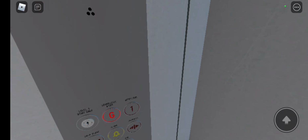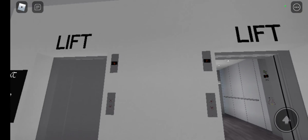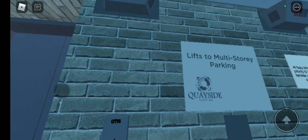Kilograms, 30%. First floor. Lift going down. Mind the doors, please. Locked off minus one, which is only for staff. Ground. Ground floor. Lift going down. Now let's go to another elevator. Now we're at the next lifts. These lifts go to the multi-story parking. And it's another Otis lift.